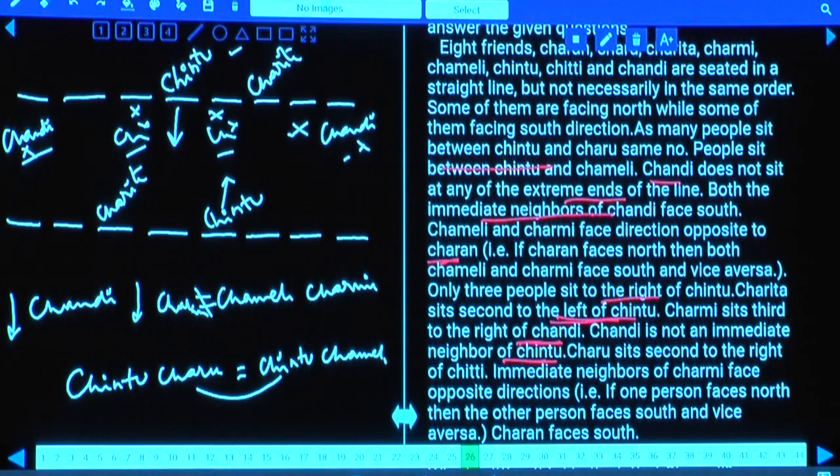Are you following this? Then Chintu and Charmi would be in the same place, which is not possible. Hence, Chandi cannot be in these places. Chandi must be at this place. If you take Chandi at this place, Charmi sitting third to the right is also not possible. The only possibility left is this place. If Chandi is here, facing north, then 1, 2, 3, this person must be Charmi.